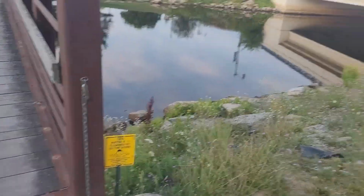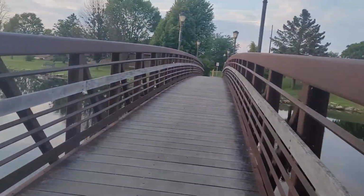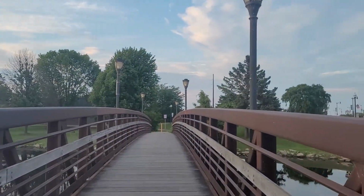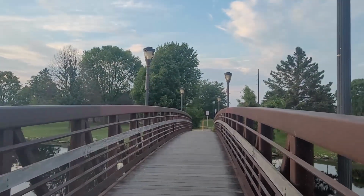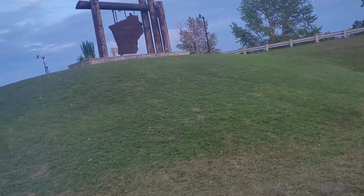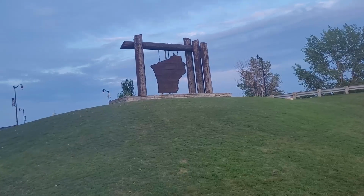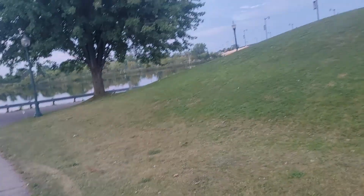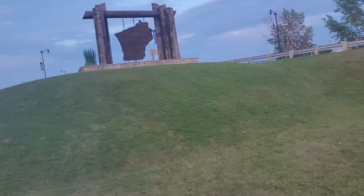Never seen a sign like that before. Crossing the bridge into, I think this goes into Michigan. This is a river, or maybe there's another river. So I'm still in Wisconsin. This is the Welcome to Wisconsin sign. Just gotta cross the river to see Michigan.